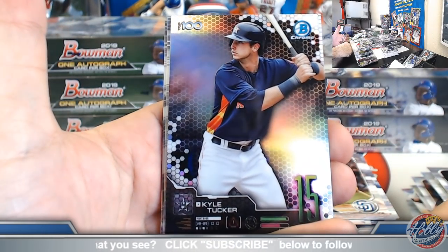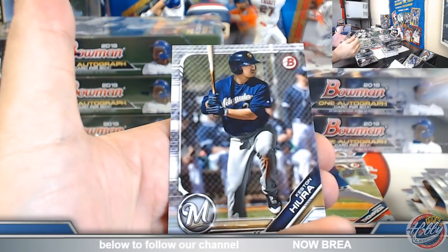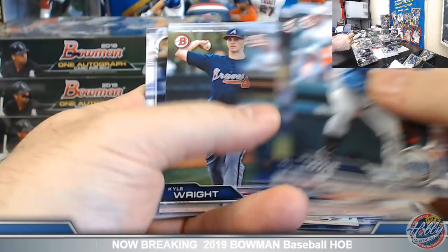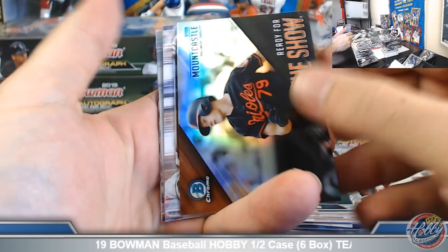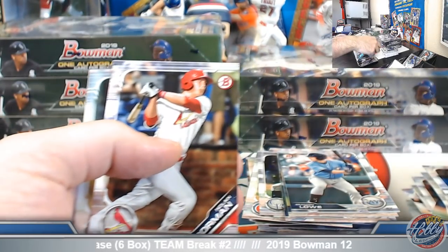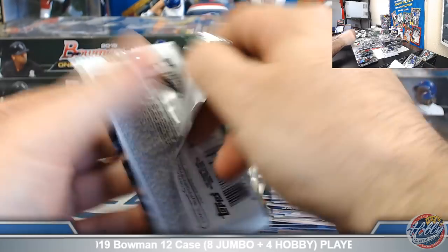Okay. Kyle Tucker, top 100. Houston. Mesa Jr. Gorman Chrome. Still looking for that auto here. Oh, we got the buyback. I'm sorry. I'm Space Case Cadet today. Goodness. Well, maybe hopefully the buyback is an extra and we still get a Chrome, but that's being ultra greedy, maybe. Optimistic, but who knows.